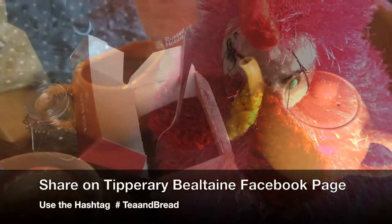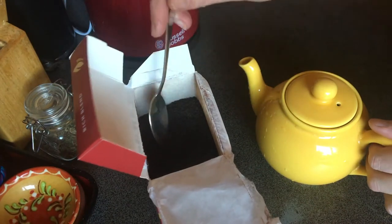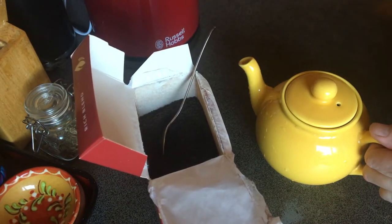Really nice. Now let's try using the loose leaves of tea to make a pot.